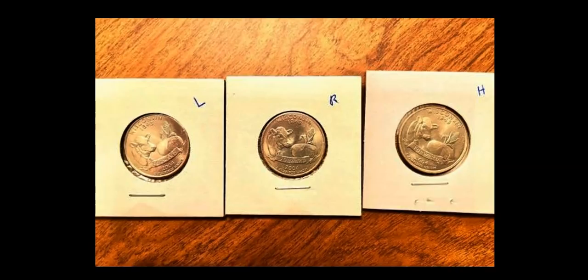It's a cool little variation kit for this extremely popular die variety of the Wisconsin quarters. With the low and the high leaf and then the regular, this particular set sold for $141 on March 3rd. Okay, so it's a nice raw set in these 2x2 holders.